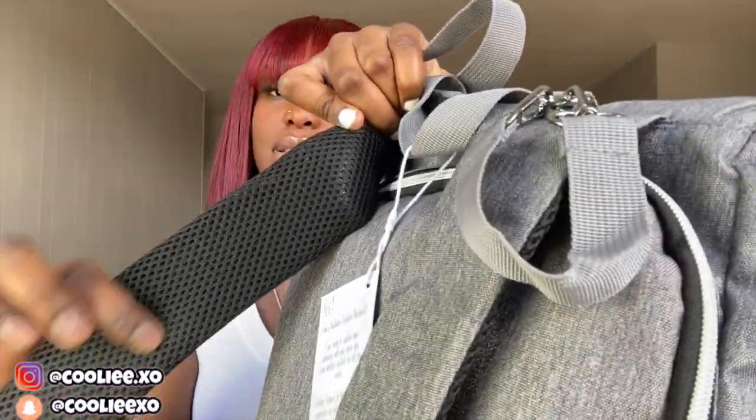So this is KEABABIES Explorer large diaper bag in the color gray. This bag has 19 compartments. Isn't that crazy? It has 19 compartments. And my favorite part about it is the straps at the back. It's so supportive. It also comes with these pads, just in case the bag is too heavy, it's more cushiony on your shoulders. It also comes with these straps.